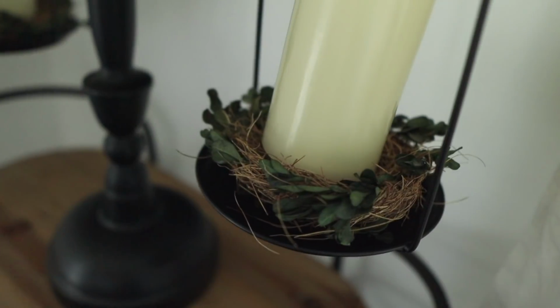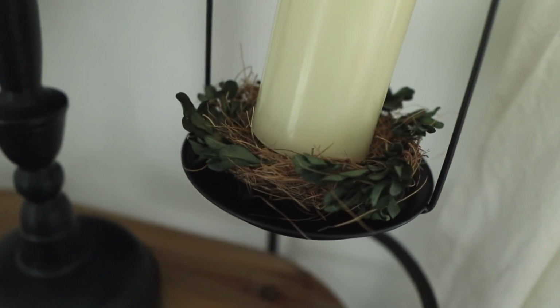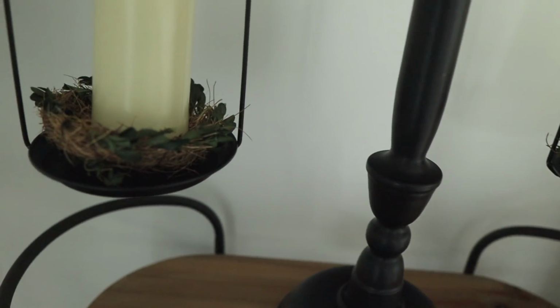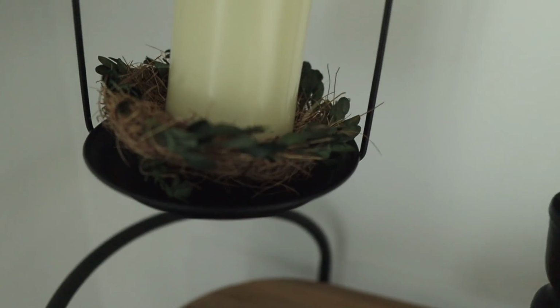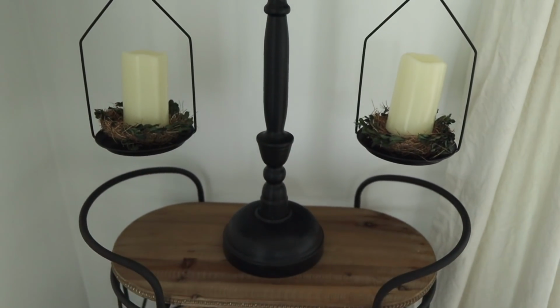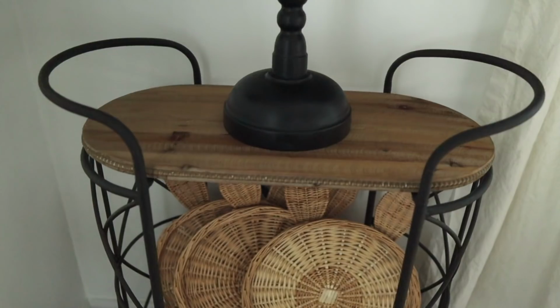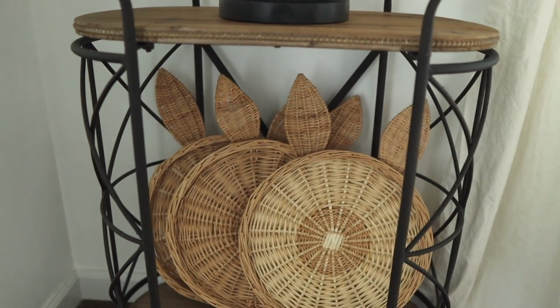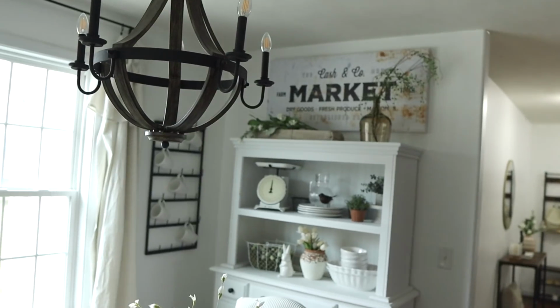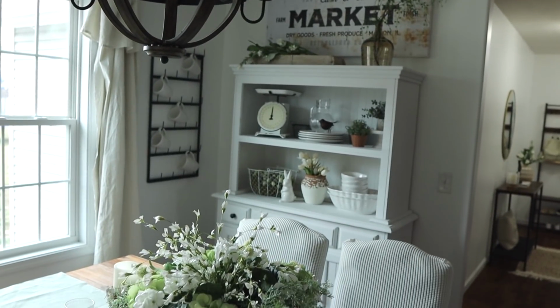I had some questions about where these were from in the last video, and they were actually from a local antique store. So I'm not able to link them, but I think they are so pretty. And I just have some LED candles on them. Then down below, my friend Nicole over at the Simplistic Home, she thrifted these bunny baskets for me. They're kind of like chargers, so I thought they were really cute in the dining room.